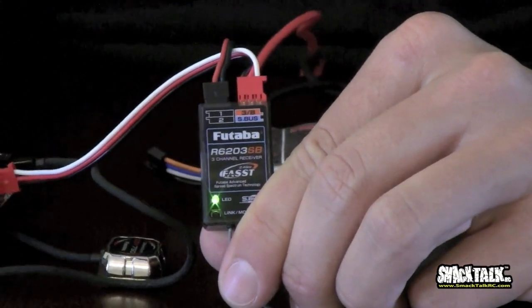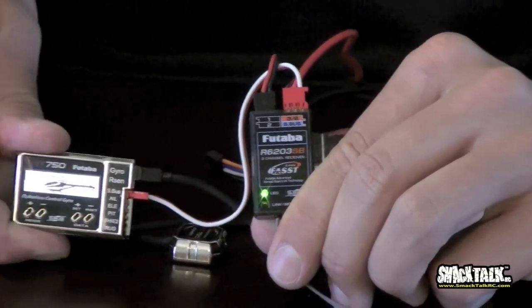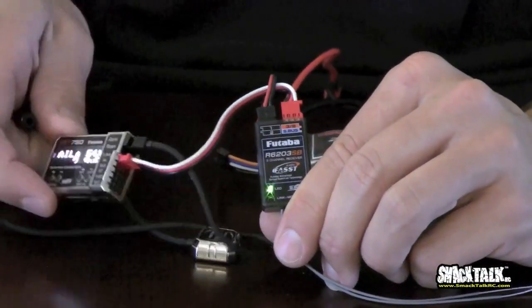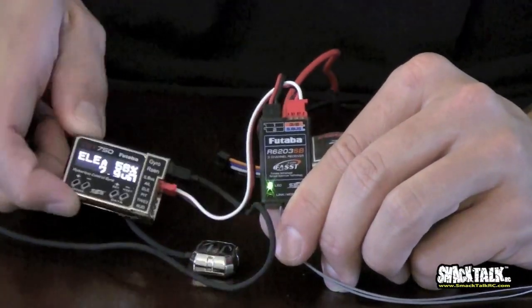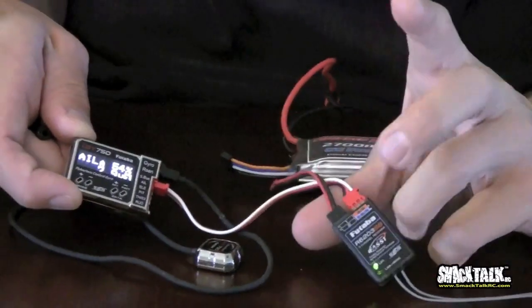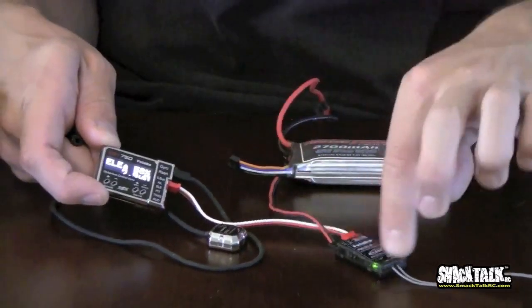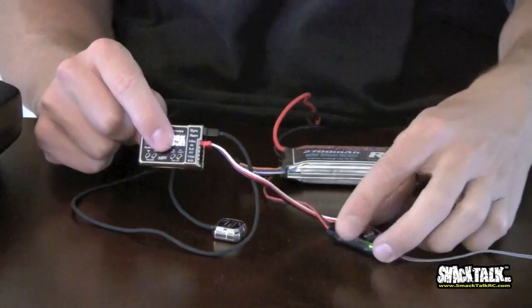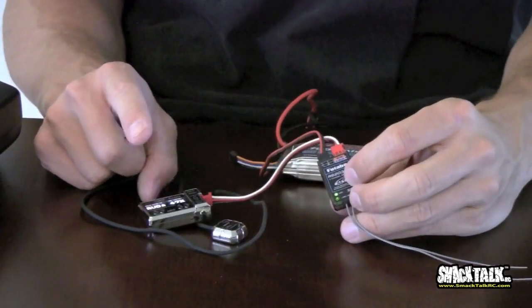And it's green. Now you can see my 750 is also booting up. So just by using this one cable, pressing that one little button, there's no bind plug, none of that crap. It's just easy. You just press the button and it freaking works. So now you can see I've got SBUS running through my receiver. The power is going through the receiver, through the SBUS cable, and it's powering my flybarless unit. So that's how I would set it up right here.